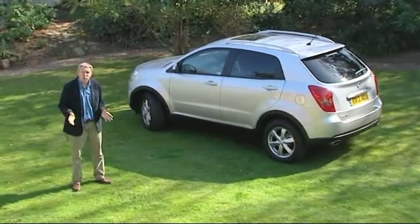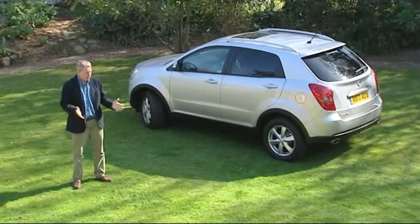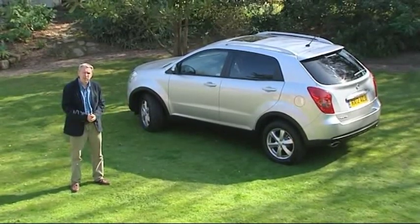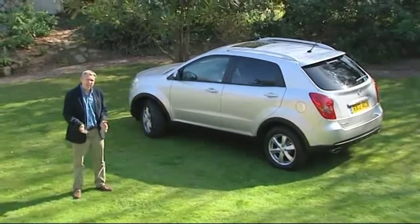On paper then, a great proposition, but then it would need to be to overcome the 'what on earth is it?' factor and enable this car to somehow gain a foothold against talented rivals in this tough market sector. Is it capable of doing just that? Let's find out.